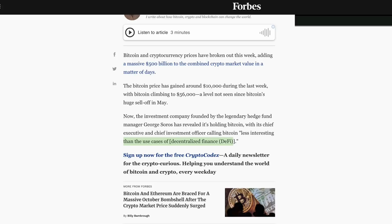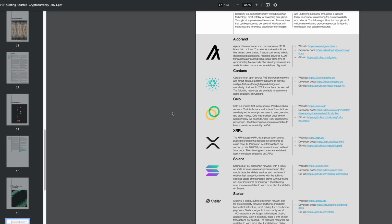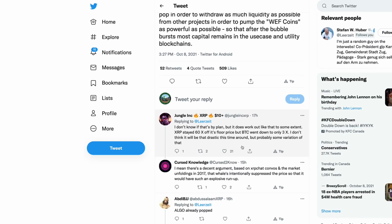And the final question I have to ask is, will this be coordinated with some sort of announcement from the SEC and Ripple lawsuit, which will coincidentally, or maybe not so coincidentally, give these types of coins clarity, the types of coins that are already listed in the WEF PDF, that are already confirmed to have a use case, that are already confirmed as the types of coins that we should be paying attention to by the World Economic Forum. It certainly is not a bad theory. Jungle Inc. weighing in on this. I don't know if that's by plan, but it does work out like that to some extent.